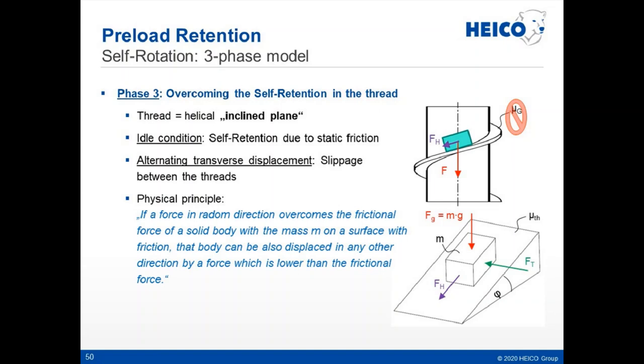If a force in random direction overcomes the frictional force of a solid body with a mass m on a surface with friction, that body can also be displaced in any other direction by a force which is lower than the frictional force. So this means when we have a transverse force acting in the thread, the friction can be overcome due to the component which wants to move the body downwards the inclined plane, and so the bolt turns loose.